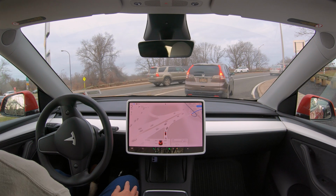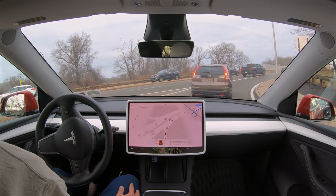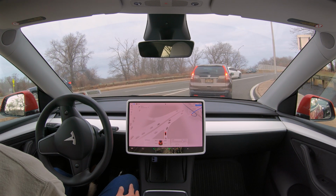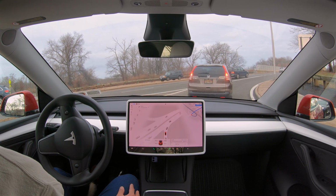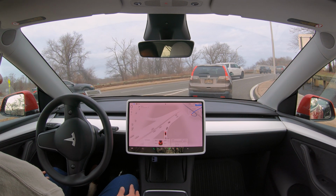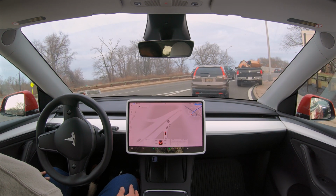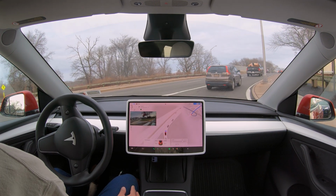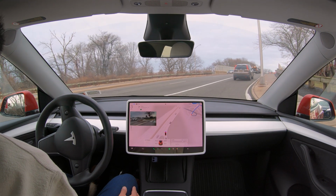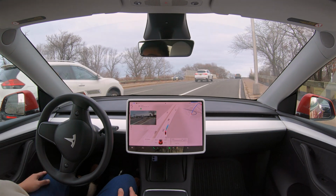Okay, let's wait for a clear. Should have a window soon. Okay, now we have a window. Okay, good.